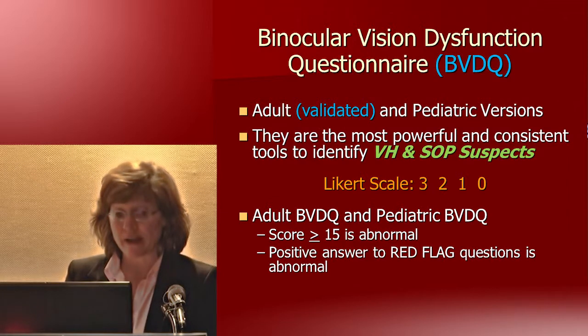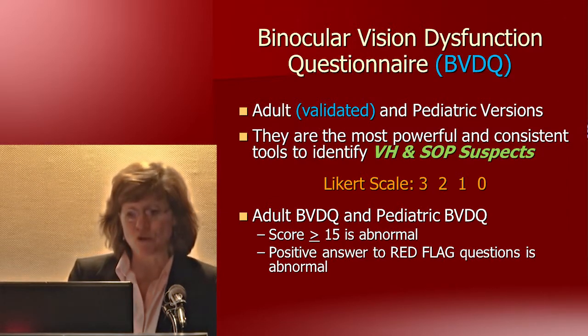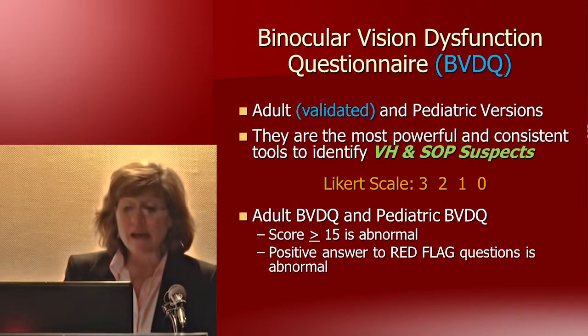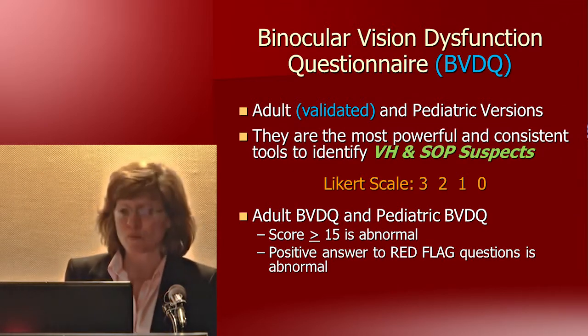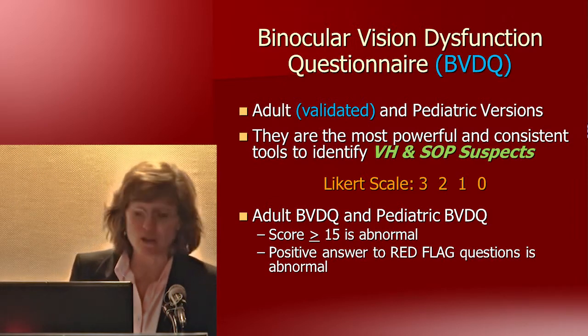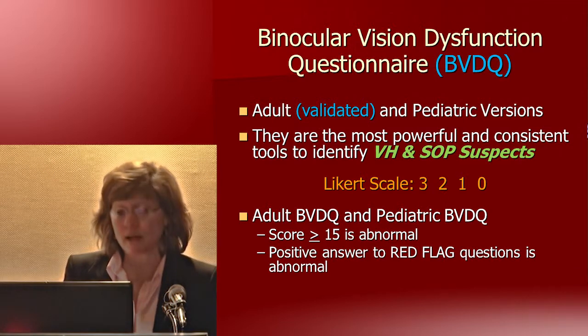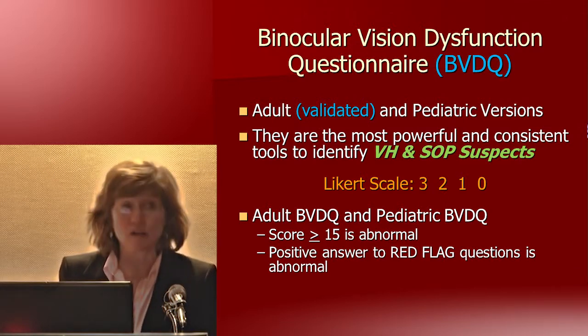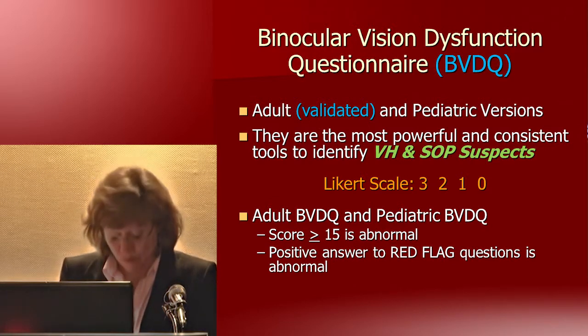All of you have it in your handout, and there is an adult validated version and now a pediatric version, which we're looking to validate. It is the most powerful and consistent tool to identify VH and SOP suspects. As Dr. Doble mentioned, she does it with new patients, and then she'll redo it in 3 months. Dr. Rosner does not send one patient without using this questionnaire. Very clear cut on the importance and the use of it.